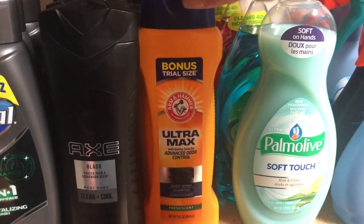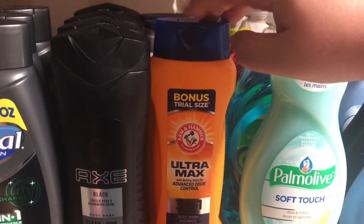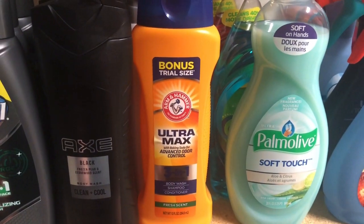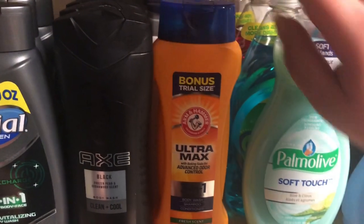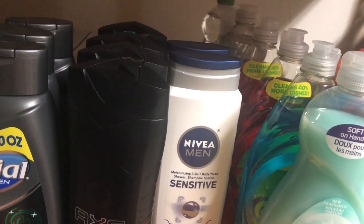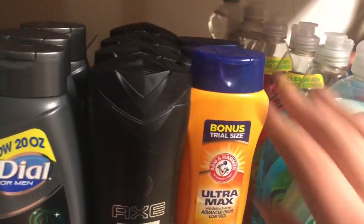There's one bottle of the Arm & Hammer. I actually got this at Dollar Tree, and it's one of his favorites, the Arm & Hammer body washes, but I can't find them anymore. So I'm hoping to be able to find them somewhere because he really does enjoy those, and they don't give him any issues. And then I have a couple bottles of the Nivea Men Sensitive. Again, he really enjoys those as well.